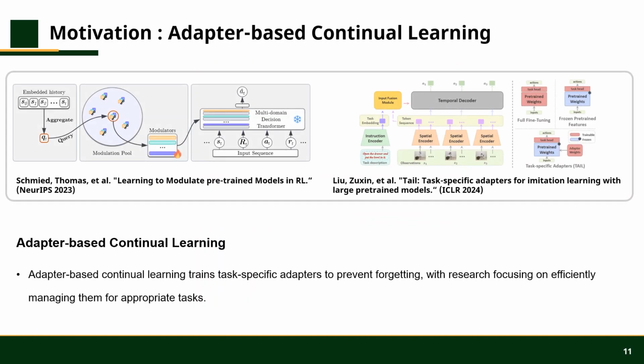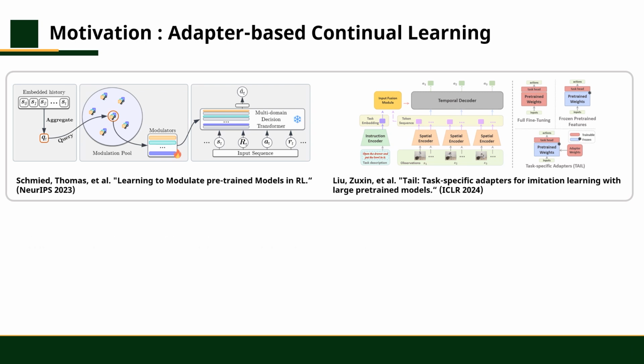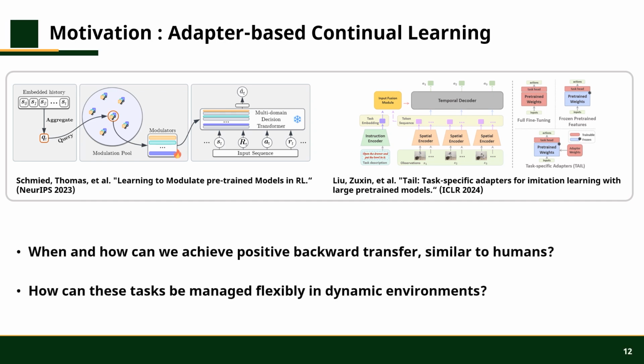Let's take a look at recent advancements in adapter-based learning. Inspired by the success of large pre-trained models and extensive research on adapter-based continual learning for sequential decision-making, particularly approaches that do not rely on episodic replay, our research is driven by two key questions. First, when and how can we achieve positive backward transfer similar to humans? Second, how can these tasks be managed flexibly in dynamic environments?